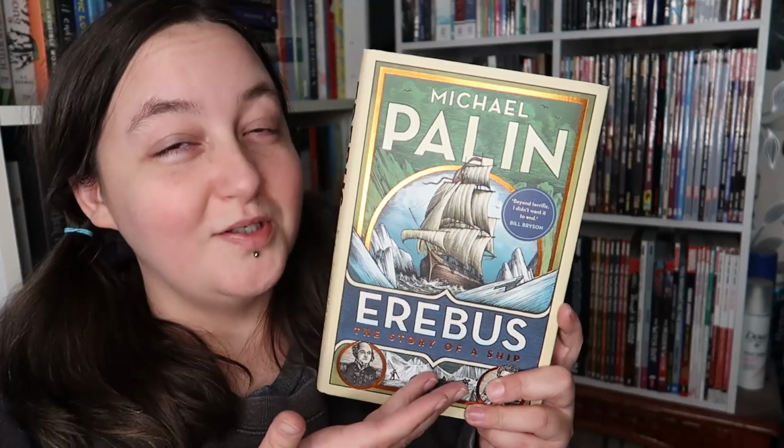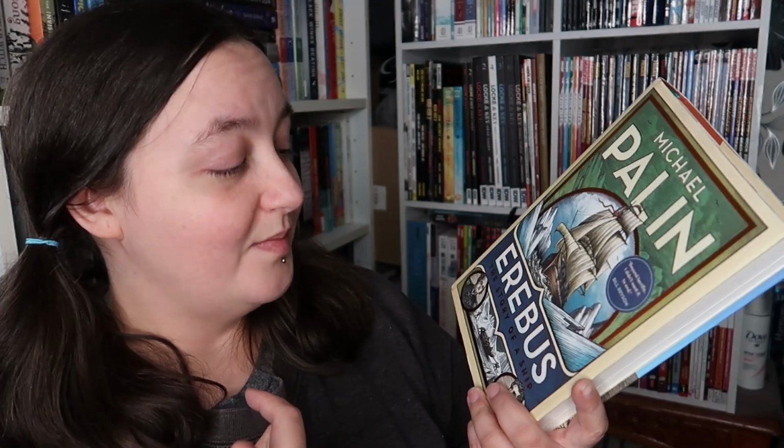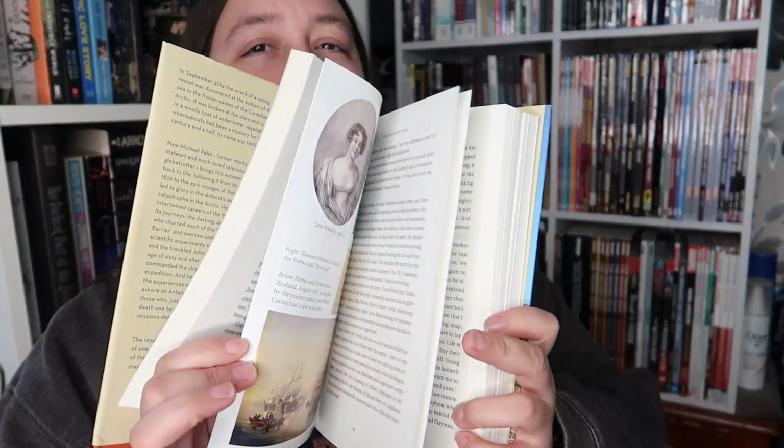Side note, I absolutely love this cover. It's so much fun. And yeah, this is about the Erebus ship, which was before the heroic age of polar exploration. This one was a little bit earlier. There was the Erebus and the Terror ship, and stuff went wrong. But this one is specifically about the ship. So at the beginning it talks about how it was made. It's not necessarily about the voyage, it's about the actual ship. Something a bit different. Well, this one does have a few pictures in here as well as being words.